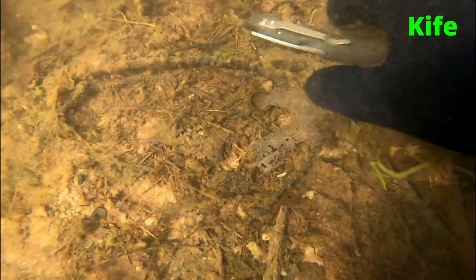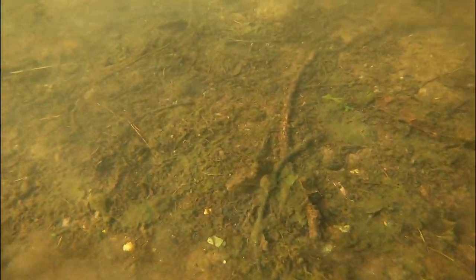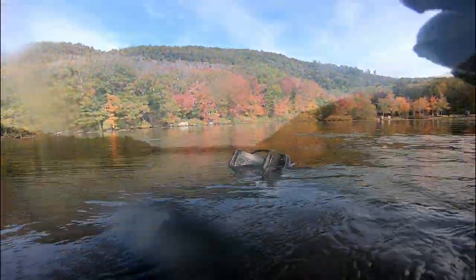The next cool find was this knife. It was right on the surface. I'm assuming it was dropped by whoever took out the dock. I saw so much stuff on the surface of the swimming area this day, from trash to a t-shirt to this knife. Half of the stuff I didn't even need a metal detector for. I could have seen it if I was just snorkeling.